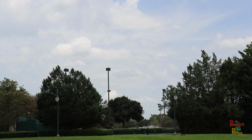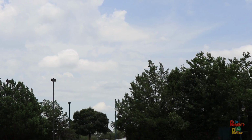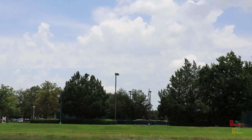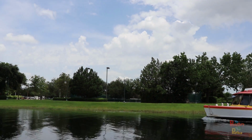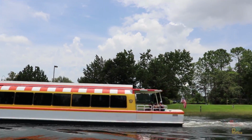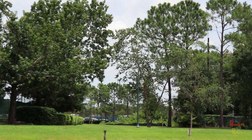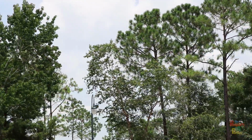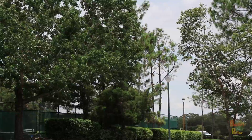Some of the Boardwalk towers from the waterway going to Hollywood Studios here. Kind of hard to see through the trees, but they are down there through the parking lot. We passed another Friendship boat here. Just kind of seeing through the trees. It's going to be a lot more prevalent once the gondolas are on them, definitely.